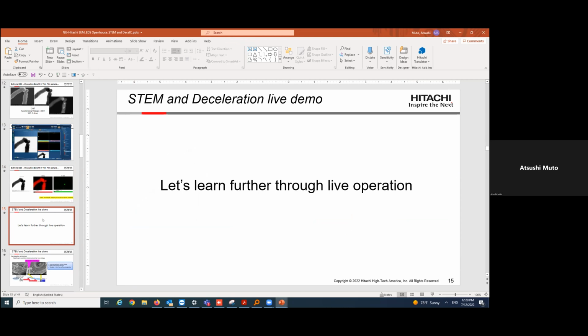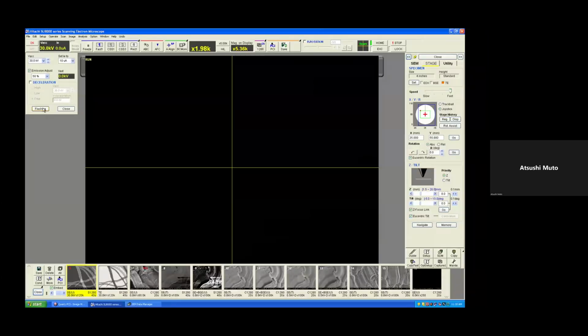Is it possible to change to the user interface to share? Thank you very much. Okay, so I just set a sample. The sample setting is quite the same way as a normal sample holder, and the sample is now inside.